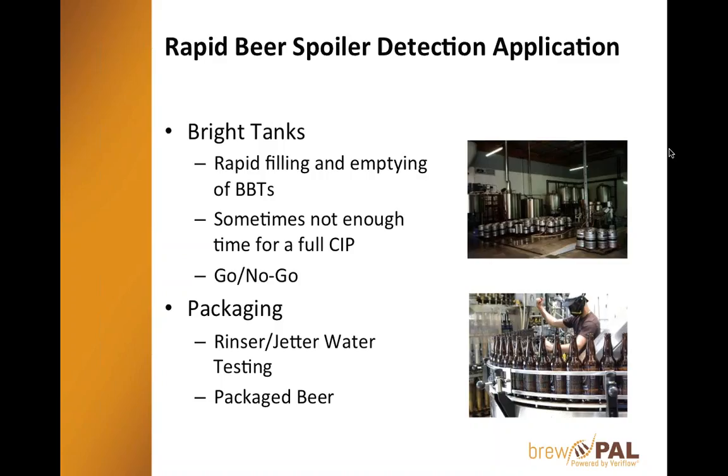Every single new beer that we filter into a bright tank, we run BrewPal on just as a quick go, no-go, and say, hey, that's good to go. And then we'll also do traditional micro on it. But it's just nice to have that peace of mind when we do send beer out there. So obviously a good application for it.